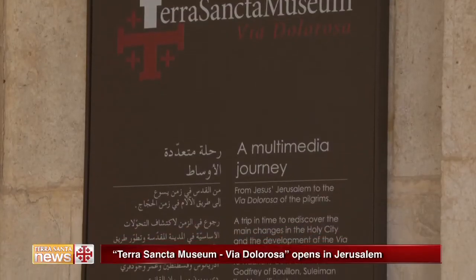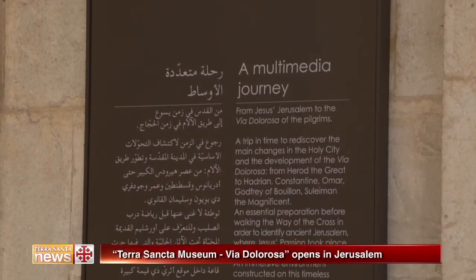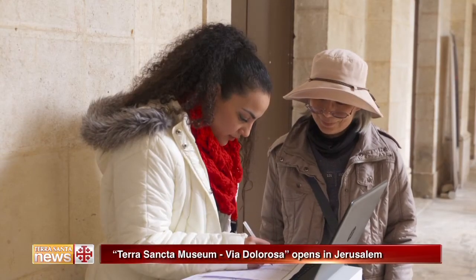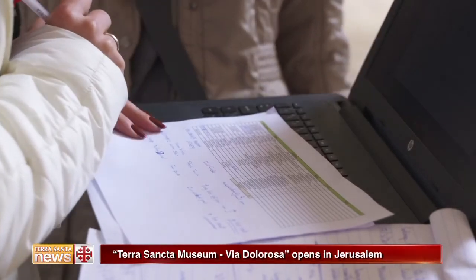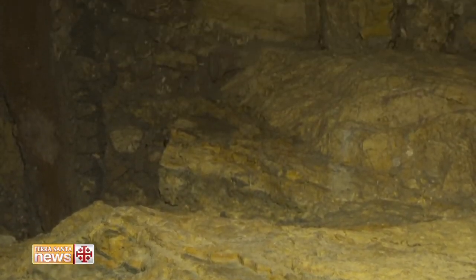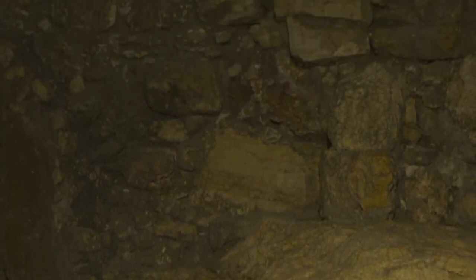The museum is open every day from 8 a.m. to 5 p.m. and from 8 a.m. to 6 p.m. in the summer. You can book your reservations through the Franciscan Pilgrims Office or at the museum website www.terrasantamuseum.org.